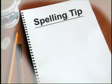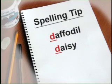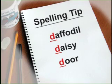Now, let's have a quick recap on the main learning points we covered this week. In our spelling tip, we looked at the sounds that some letters make. For example, the D sound that the letter D makes in the words daffodil, daisy, and door. Knowing the sound that a letter makes can be a great help when you're trying to spell a difficult word.